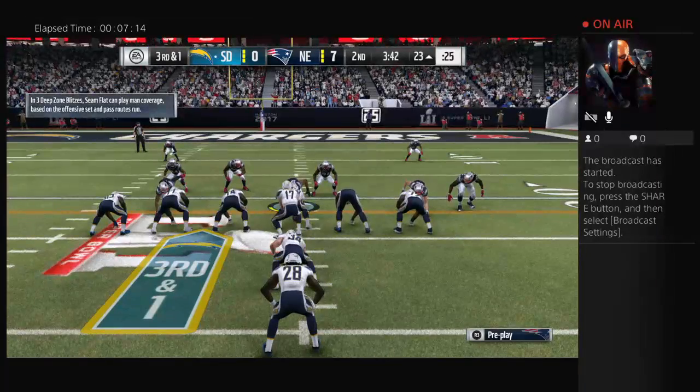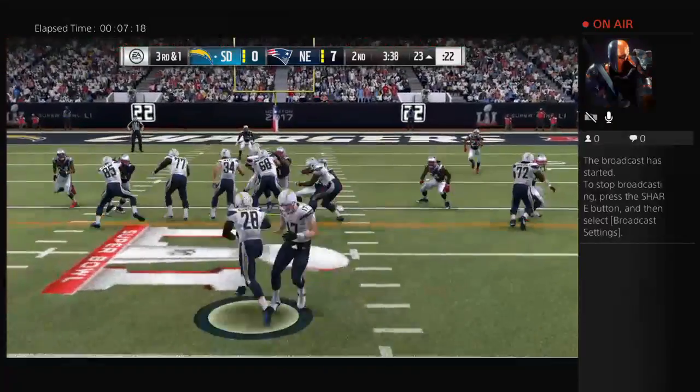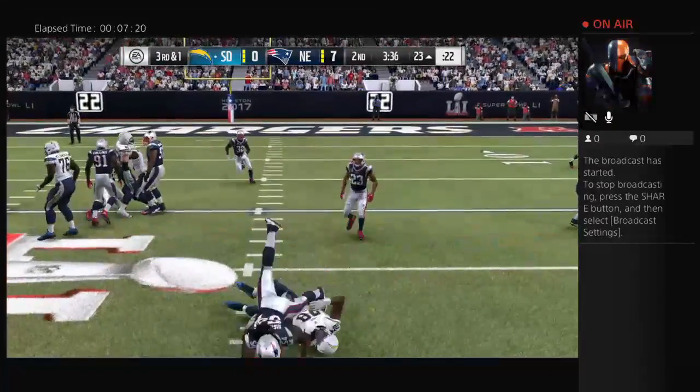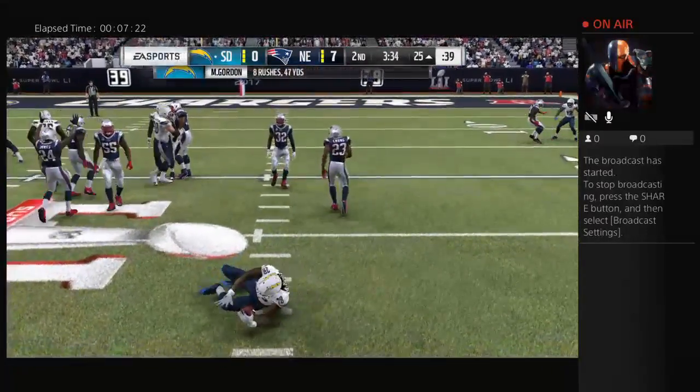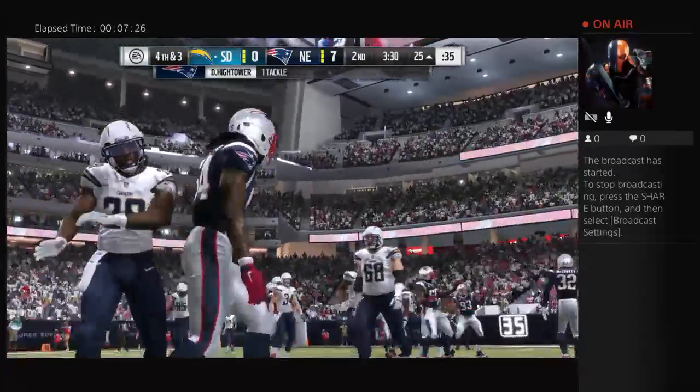I see an extra defensive back on the field. Little surprise here on 3rd and 1. They'll try and run it. Here's Gordon. And he is going to lose yardage here. He'll wind up losing a yard on the play, and that's going to bring up a 4th down.